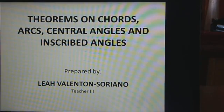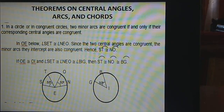So to start with, under theorems on central angles, arcs, and chords, we have three theorems. So let's start with the theorem number 1. In a circle or in congruent circles, two minor arcs are congruent if and only if their corresponding central angles are congruent.